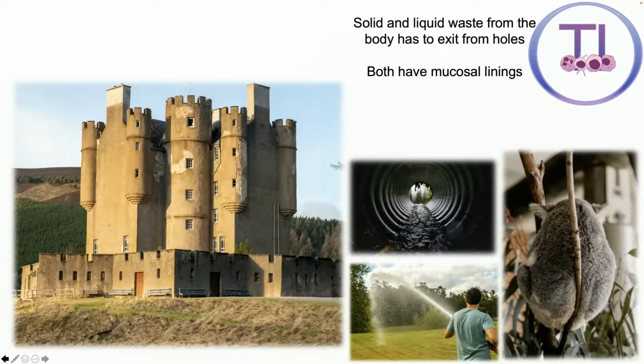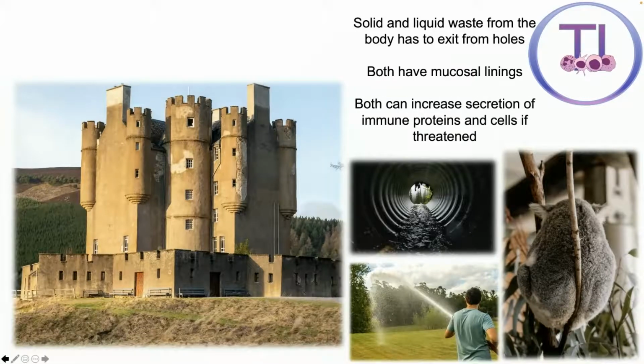Again, both of those areas are mucosal linings, and what's important about them is that they have very important localized immune systems there to protect. They have cells on standby as well. They can also produce mucus if needed, and that mucus can contain lots of important protein when threatened. So just because they are holes involved with things leaving the body rather than coming into the body, please don't think that the pathogens will follow the same rules. It's an exit-only hole for you, but it's not an exit-only hole for the pathogen.